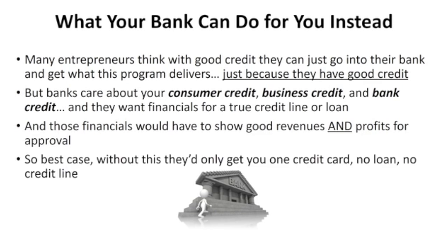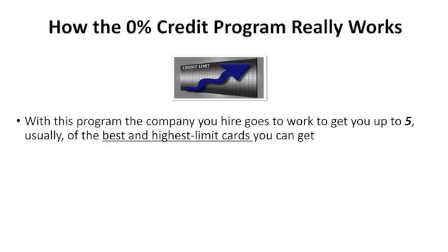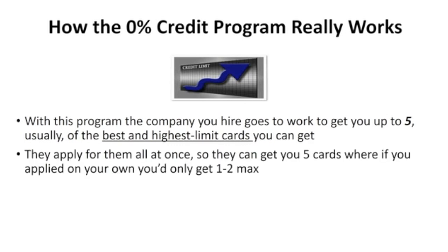So best case, without this, they'd only get you one credit card, no loan, no credit line. With this program, the company you hire goes to work to get you up to 5, usually of the best and highest limit cards you can get. They apply for them all at once, so they can get you 5 cards where if you applied on your own, you'd only get 1 to 2 max.